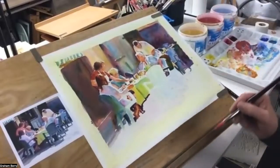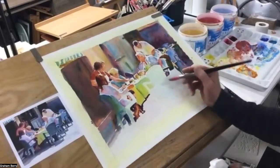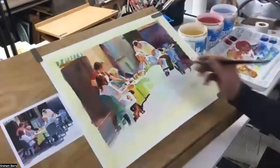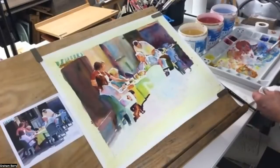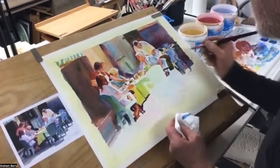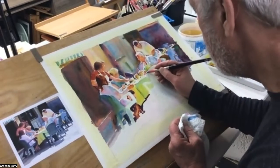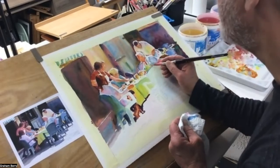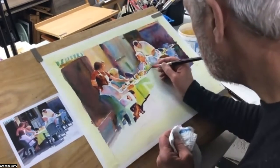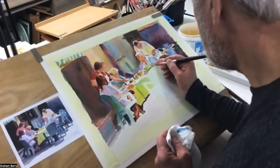No, it's a question of that big shape now. With lots of highlights, you've got to keep some darks. So I think I'll start with a nice, just put that little shape in there. That little shape in there. Again, the edge of that highlight with permanent rose.